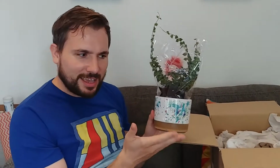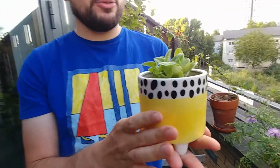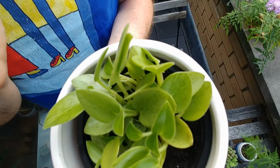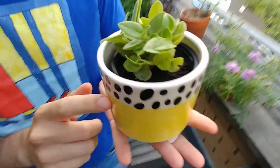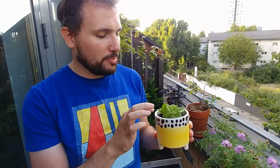So now I have to find plants for my pots, and I will show you what they will look like in just a bit. So it took a little bit of time, but I think I found exactly the right plants for the pots that I bought. So let's start with my favorite pot. I put the peperomia pixie in it because I think it has this shimmer of yellow, and I think this goes quite well with the yellow on the pot. I put it in a little bit bigger pot, so it will grow in the next couple of weeks, and I think then it will look even better than it does now.